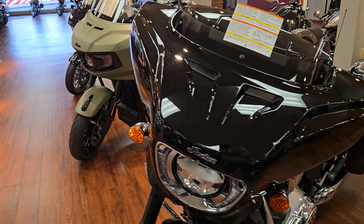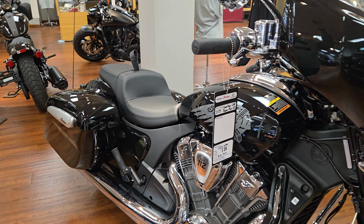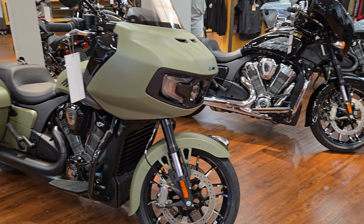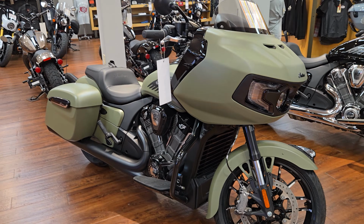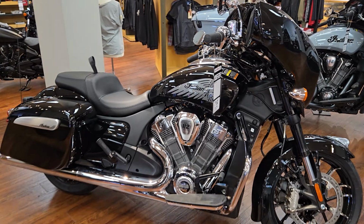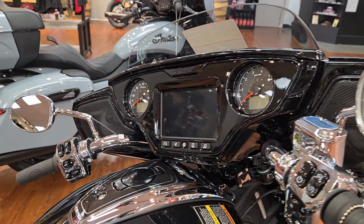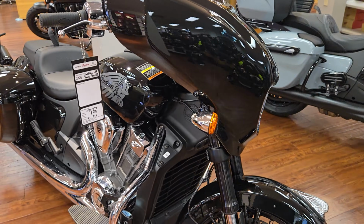The Chieftain PowerPlus, again, versus the Challenger PowerPlus, they are exactly the same except for the fairing. So same frame, same engine, same suspension, same wheels and tires, same highway bars, same exhaust, same bags, same seats, literally the same motorcycle. Gas tank is the same. Switch cubes are the same. The only thing that changes is the actual fairing itself with the configuration of the gauges inside.